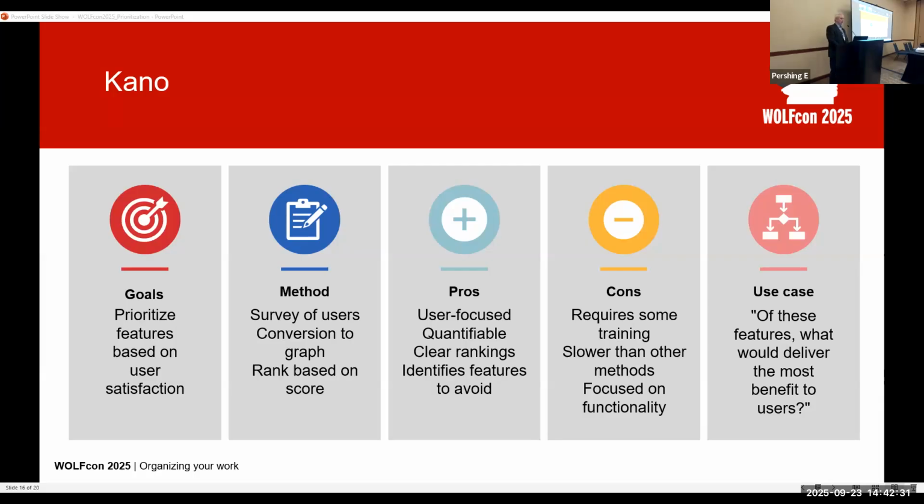Okay. So the next prioritization I want to touch on very briefly is quite a departure from the previous ones. It's called Kano, and it is designed to prioritize features based on user satisfaction. This one requires a fair bit more work because you are creating surveys of users, a specific type of survey where you're asking users both, how do you feel about this feature and how do you feel about the absence of this feature?